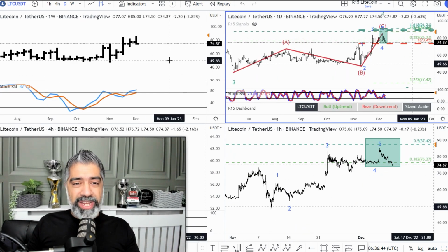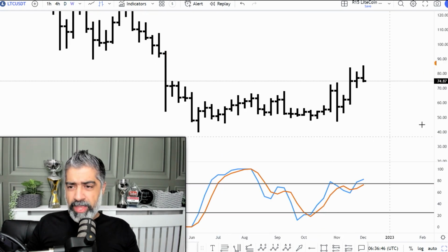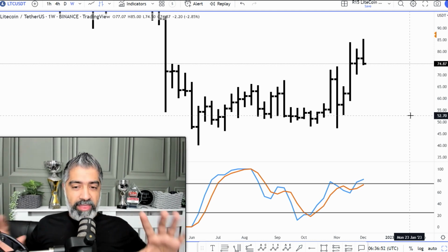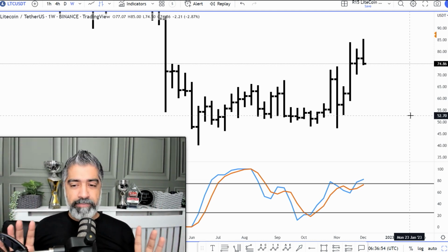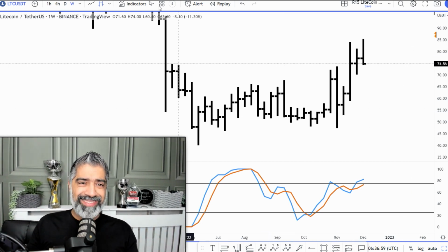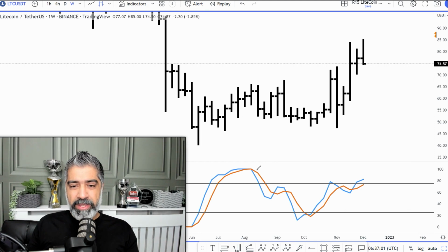So we're going to go into a weekly chart, top left-hand corner. And what I'm looking at over here is the blue and the red line. It's the stochastic RSI. It measures momentum and rate of change. What you'll notice is it gives us a good indication. It's not perfect, but it gives a good indication that when the blue goes below the red, it tends to be some type of top.